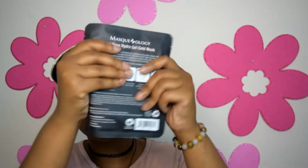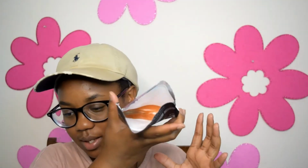Gently unfold mask and place on your face. Adjust to the eyes and nose opening. Relax for 20 minutes. Remove the mask from your face and discard. No need to rinse. Massage remaining product into the face and neck. Okay, so I'm just gonna squish up the packet just to distribute some of the product, and we're gonna get into it. It says use as often as desired with a regular part of your skincare regimen. Always use immediately after opening.